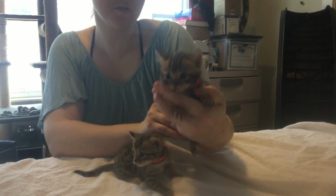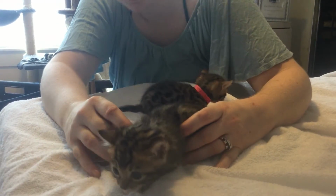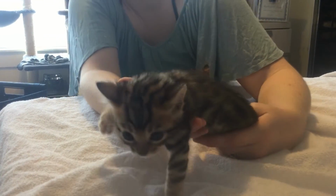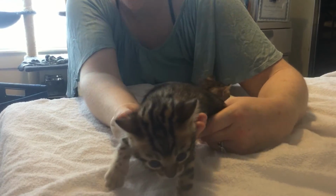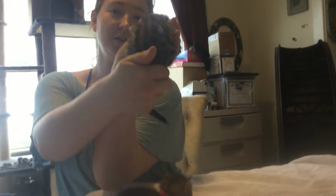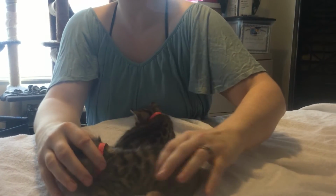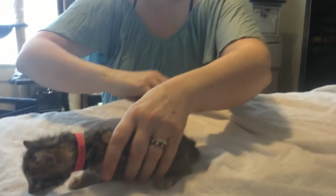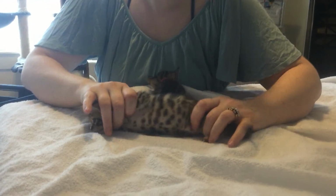So Sandra's got some pretty pattern. I can see a lot of donut rosettes on her. Believe it or not, 1, 2, 3, 4, and almost a 5th. She's breaking up very nicely in the back, as you can see. Now the hair goes backwards, which is why it's always good to look from behind. She's actually growling a little right now, so she definitely has some spunk and attitude right there.